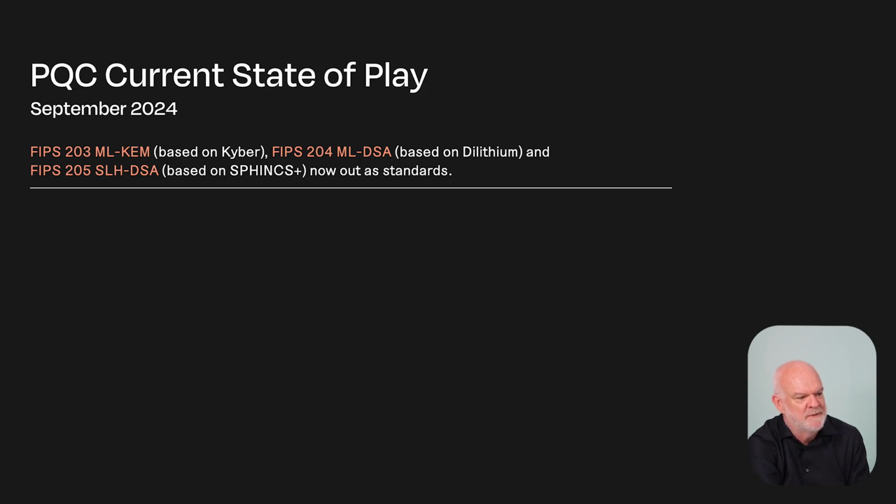So, with all that as background, I think it's probably worth just taking a bit of time to look at the current state of play. As Thomas said at the beginning, we've just gone from the fairly coolly named Kyber, Dilithium, and SPHINCS+, to the official ML-KEM, ML-DSA, and SLH-DSA. And as Thomas also pointed out, it's very important to realize that those final standardized algorithms are not the same as Kyber, Dilithium and SPHINCS+. So if you're going to be using them, make sure the implementation you're using is ML-KEM, ML-DSA or SLH-DSA.